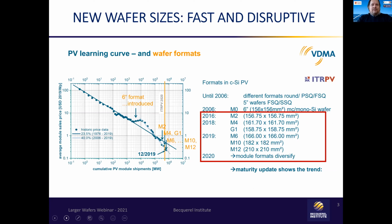I'm coming back to what has been presented by Markus Fischer earlier, and it's quite interesting simply the fact that for years we haven't seen much change in wafer size, and since 2016 and even more since 2019, we start to see changes which, as we have seen, might have a significant impact on many stakeholders in the PV value chain, with significant changes in wafer size. And that's where we are for the time being, and the consequences can be quite interesting.